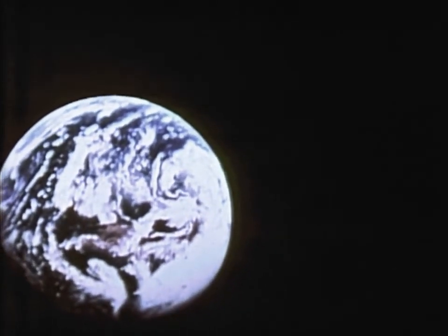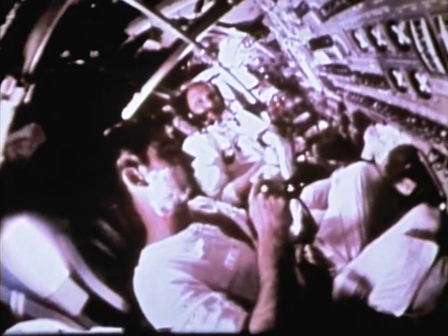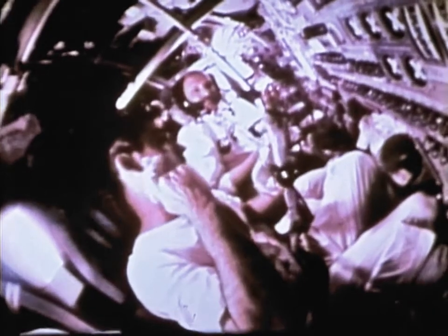Somebody finally came up with the idea of using a razor and brushless shaving cream. That's amazing, Ten. Absolutely. That's what the space age does for you. I tell you, Charlie, that's one of the most refreshing things that's happened in the last couple of days. That was really great. You guys really look good.